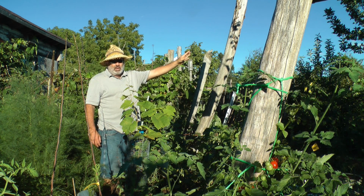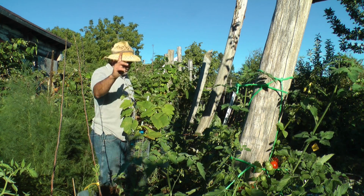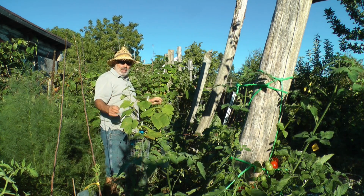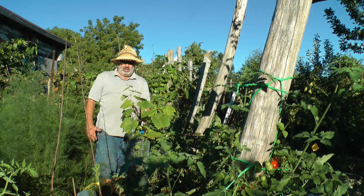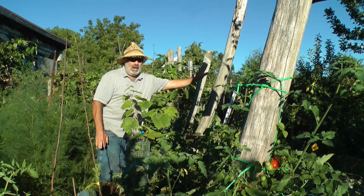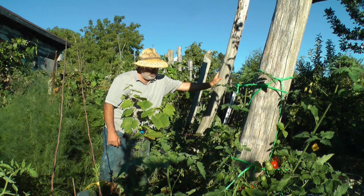And I want to explain the reason why I do that. I also have a tayberry here, and when this tayberry gets more mature, I'm going to put posts straight up and down right alongside here, and that tayberry is going to be trained on a straight axis, whereas the grapevines are going to be trained onto cables that are attached to these posts.